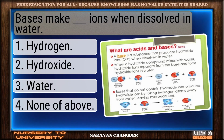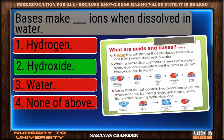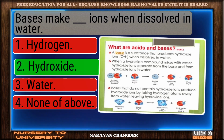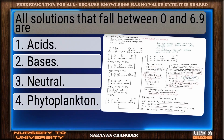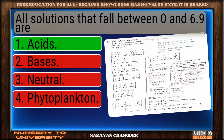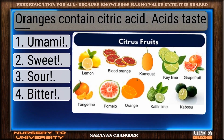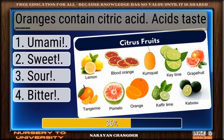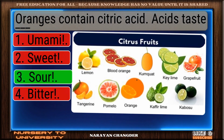Bases make dash ions when dissolved in water. Well done. Hydroxide is the right choice. All solutions that fall between 0 and 6.9 are. Well picked. Acids is the correct answer. Oranges contain citric acid. Acids taste dash. You're right, sour is the correct answer.